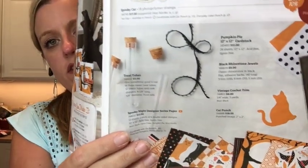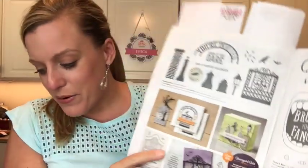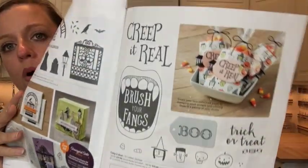Here's all this paper. All right, there we go. That's the paper on the Halloween page. I hope I've covered it all. Let me see. Also, the treat tubes are on that page also. The whole Halloween suite, Stampin' Up! really knocked it out of the park, if you ask me, this year. And again, you guys, just because it's a cat punch doesn't mean you have to be a cat person. I'm not a cat person. I love the punch. I can't stop using it. It's perfect for Halloween.